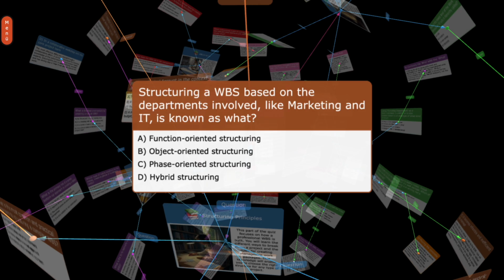Structuring a WBS based on the departments involved, like marketing and IT, is known as what? A. Function-oriented structuring. B. Object-oriented structuring. C. Phase-oriented structuring. D. Hybrid structuring.